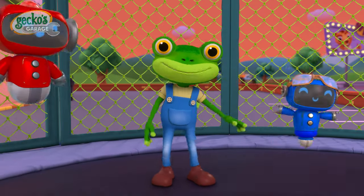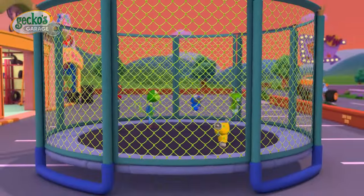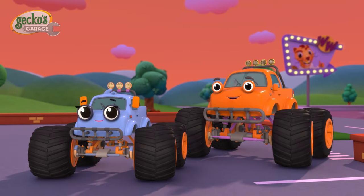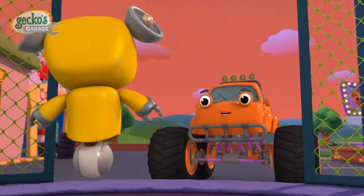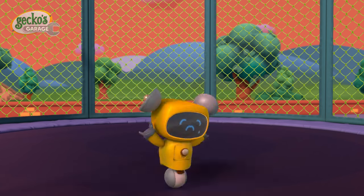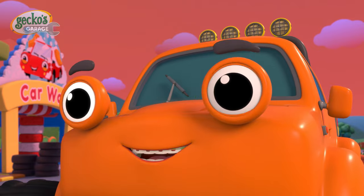Hello, everyone. The mechanicals are bouncing on our new trampoline. Oh, look. Max and Molly are here for a checkup. Come on, it's time to help our friends. You're up first, Molly. Come inside, Yellow. You can't keep bouncing on your own. It's not safe without a grown-up around to keep an eye on you.